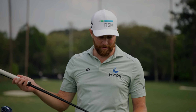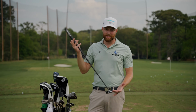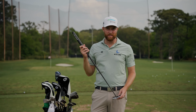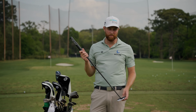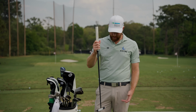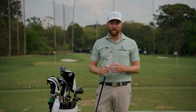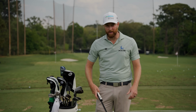But I've really been happy with this one. As much as any putter I've used in a long time, it just sort of goes where you aim it. So I don't feel like I have to manipulate anything or work very hard to do that. For me, it's mostly working on my reads, my alignment, my speed, and then just letting the putter do the rest.